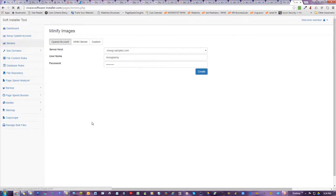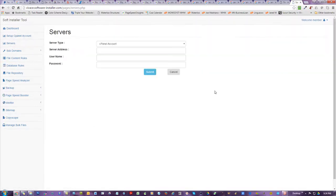Well, you go into servers, you add your server, you just simply add it. How do you add it? Well, it's a cPanel, so just type in the domain name, username, whatever it is for your cPanel. Okay, and then type in your password. Okay, hit submit. Now this whole system knows that server. Now you can add and delete servers, and you can add more than one. You can add several.